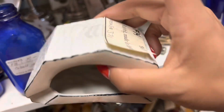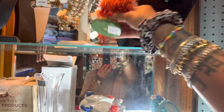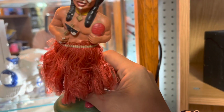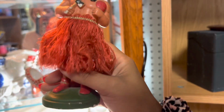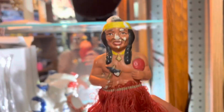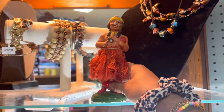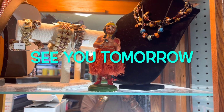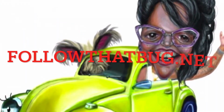That is really cute. Chalkware Nodder. Never seen this one. $12.50. Wow, that's cheap. It's definitely got some damage. I could still make money off of it, but I'm hesitant to pick it up. It's just got a little too much paint loss, I think. I don't know. Maybe I'll regret that, but better safe than sorry.